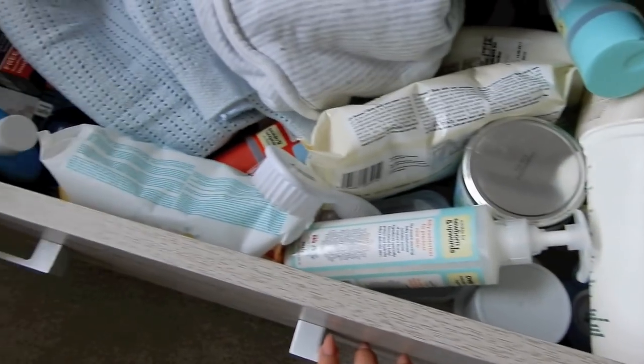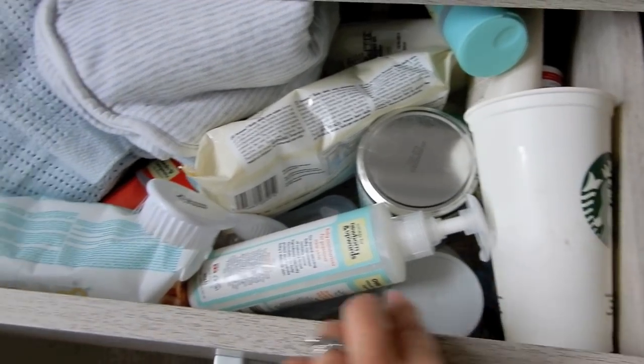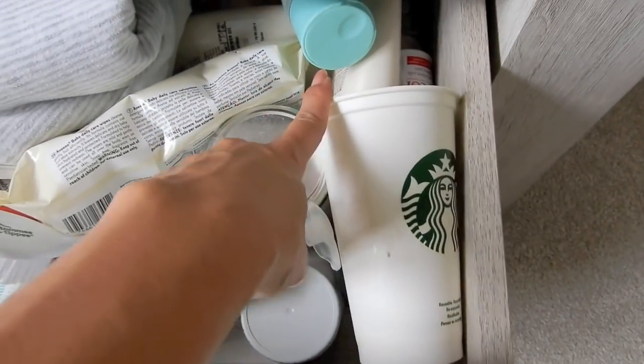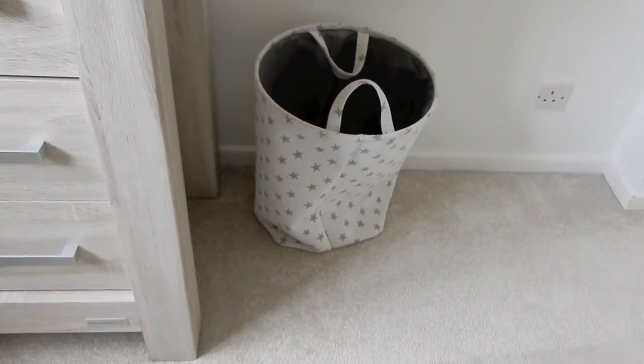And then in here we've got all his bath stuff. We actually haven't got a jug at the moment to rinse his hair with, so I'm using this reusable Starbucks cup, which is fine. But all Finn's stuff's in there. And then we have this basket that I got from B&M Bargains, which we'll use as an upstairs one.